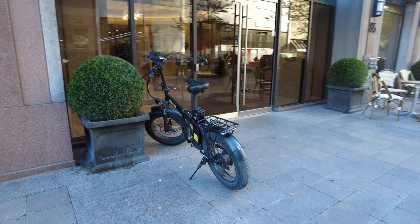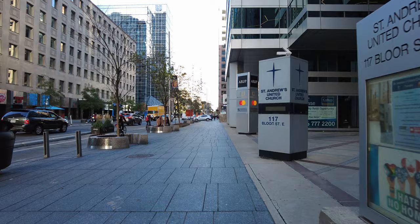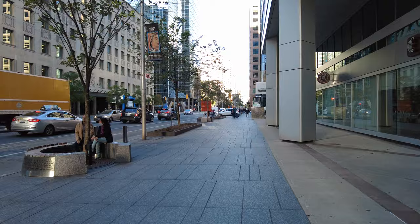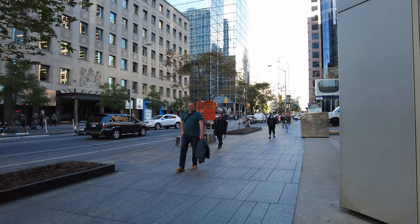Speaking of which, I recorded a ride on that earlier today. I went out to Etobicoke. I started at Kipling Station and I rode east across the city along Dundas Street West, and I finished up at Yonge Dundas Square downtown. So I'll be walking a few blocks east of here until I get to Ted Rogers Way, and then I'll turn south.